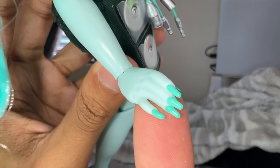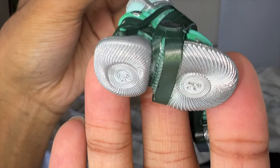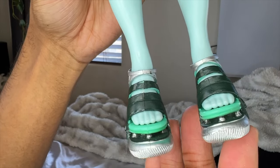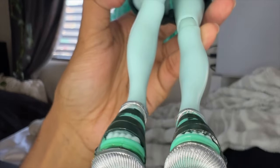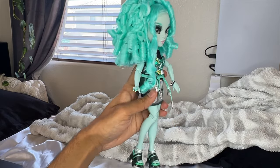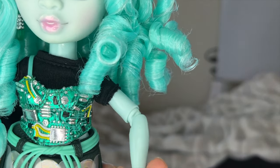Long acrylic nails. Again, I love the color. And then these shoes are amazing. These heels, super detailed. They have a lot of color on them, and it has some writing on them. Some of the best shoes that I've ever seen on any doll, honestly. And I love the bottom. Look how cool that is. It looks so futuristic and just metallic and cold to the touch and everything. It worked out beautifully. Like, she came together really nicely as a doll, as a unit, and I just love the shoes. Oh, she has a keyboard.